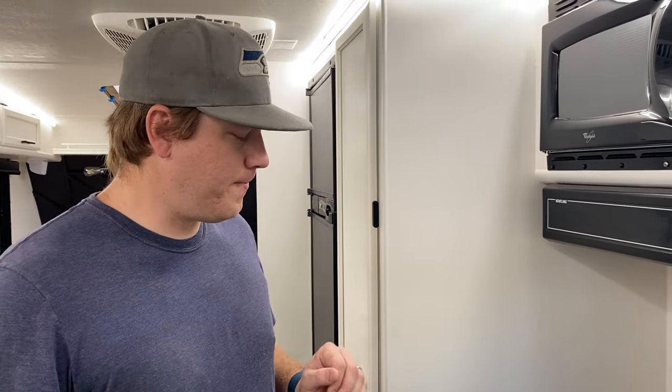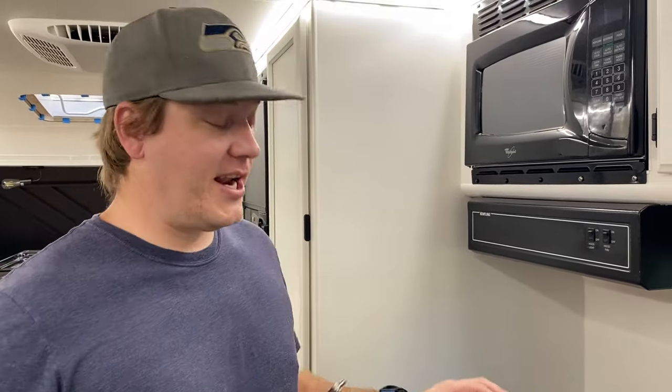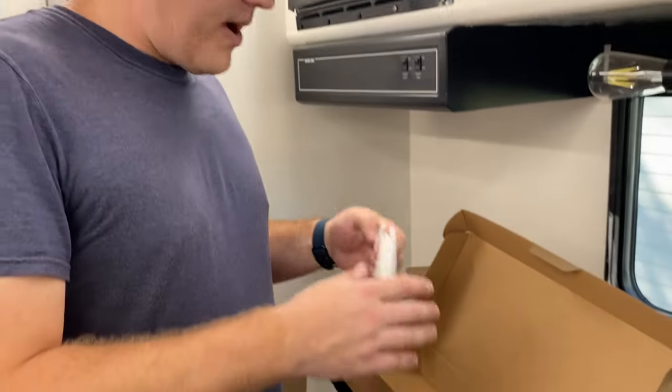So I don't have to run this. I'm sure there's efficiency gains and stuff like that, but at this point, I don't care. I do love that they include both options though, so that's great. Other than that, they give you everything you need.